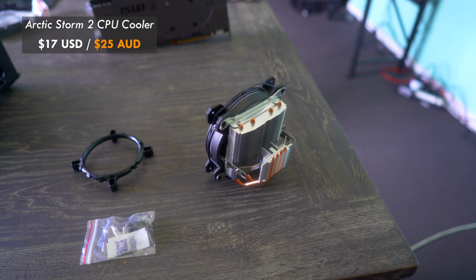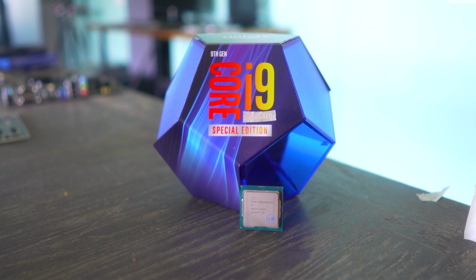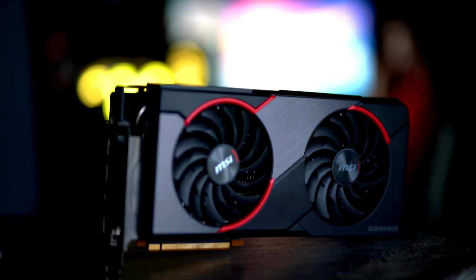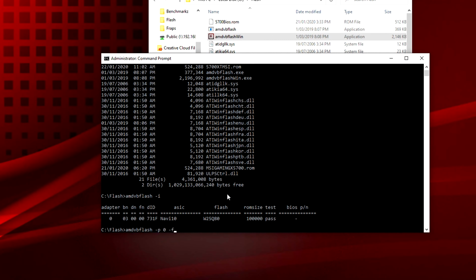This makes our motherboard, power supply, and cooler combo literally come in under that of what you would get with a single cooler on your 9900K. So we're absolutely winning already. Now for the graphics card in this build, we're using the MSI Gaming X 5700. However, in a previous video, and I'll put the link up here, I flashed this to a 5700 XT and got more performance out of it.